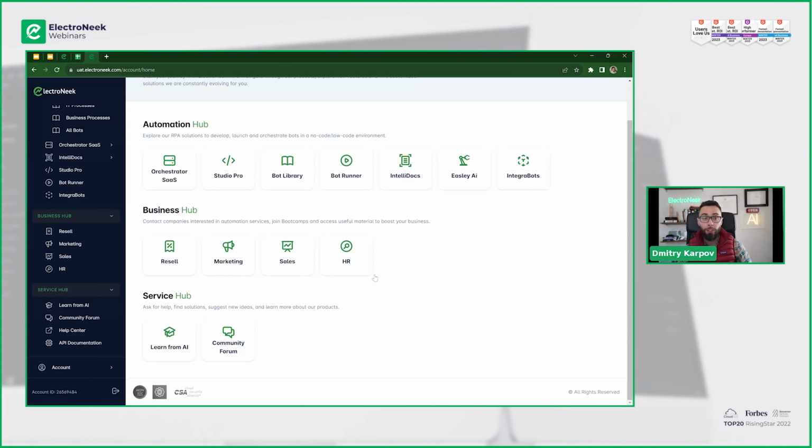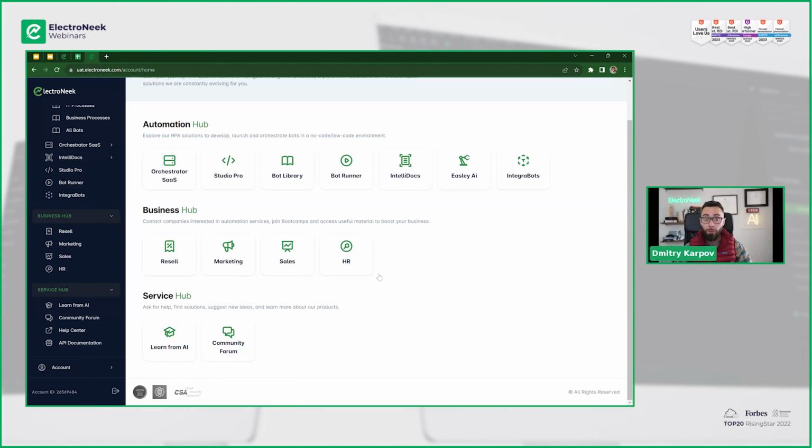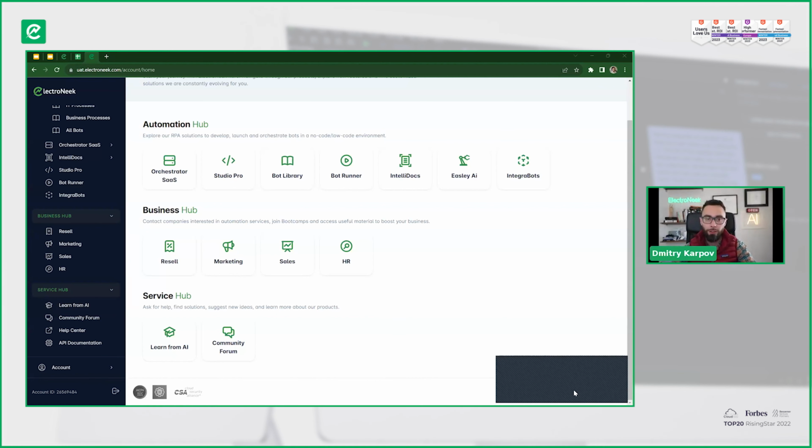We designed a multi-tier program that allows you to get to a margin of 50%. We want you to help companies that don't have anyone internally to implement ElectroNeek. We want you to build expertise. We want you to serve customers in a way that will make their success journey great. And it's always a partnership. Someone mentioned the partnership before. We are very happy to work with partners, and I think at this moment we have greater reach globally through partners than directly.